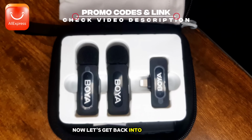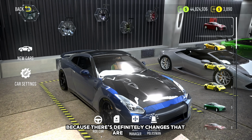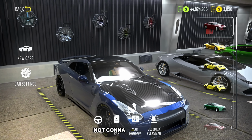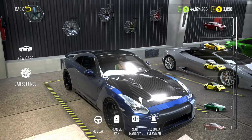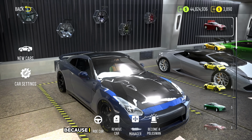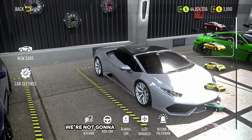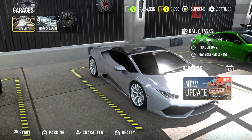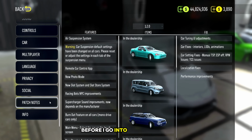Now let's get back into the CPM2 update. Because there's definitely changes that are good that we're gonna like, but there's also changes that we're definitely not gonna like. I know a lot of you guys are gonna be down in the comments saying, yep, this is not how they should have done it, and I'm gonna agree with you too, because some of the things that we're gonna see, we're not gonna like at all. But for right now, I'm gonna show you guys the patch notes and just read a quick overview of what we got before I go into details with it.